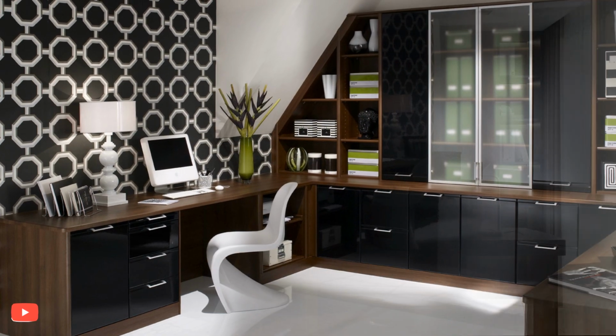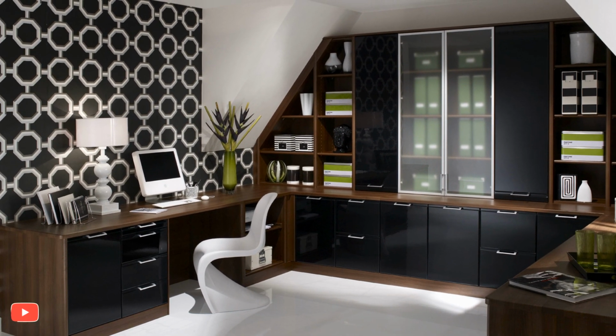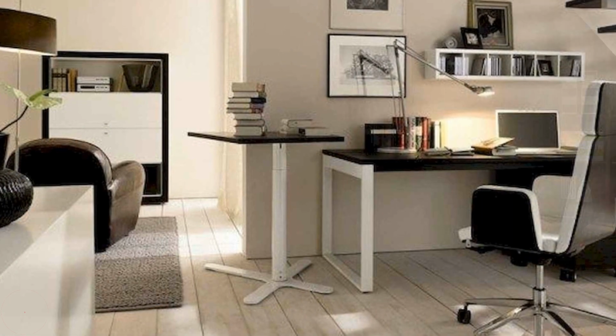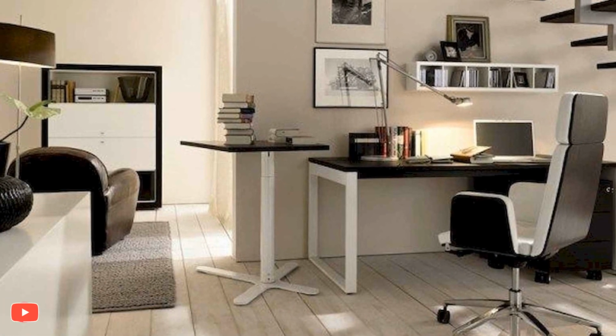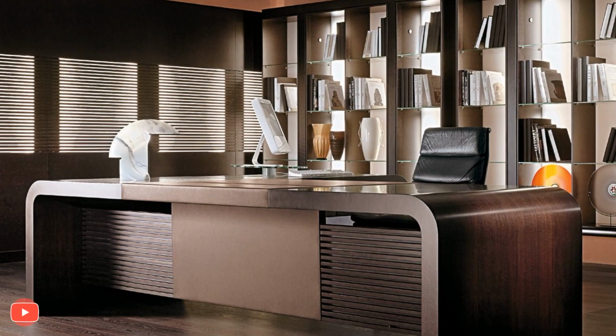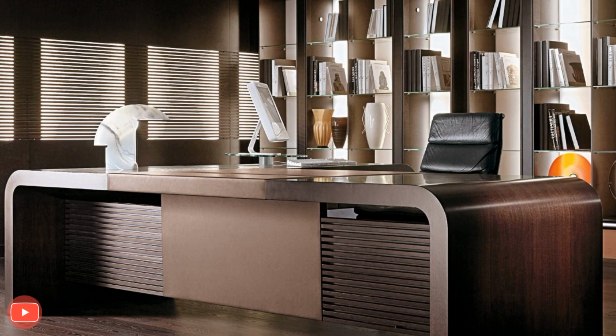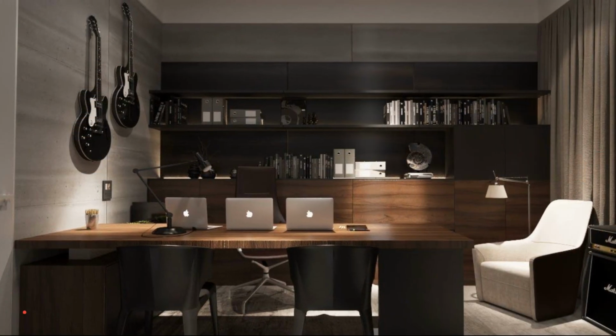Incorporating natural elements is a growing trend in modern home office design. Biophilic elements, such as indoor plants or nature-inspired decor, connect the office space to the outdoors, promoting a sense of calm and well-being. These elements can also enhance creativity and productivity by reducing stress and increasing focus.